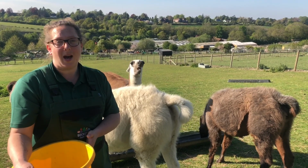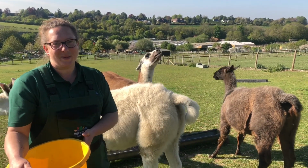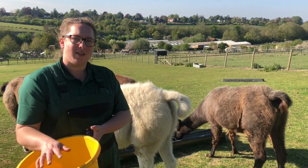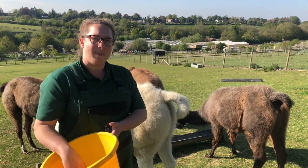A baby llama also has a cool name. They're called crias, and we've got 2 little crias on the farm, and we'll go and meet them a little later on.